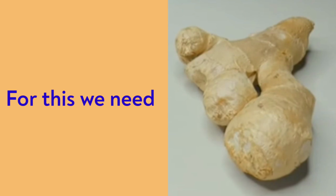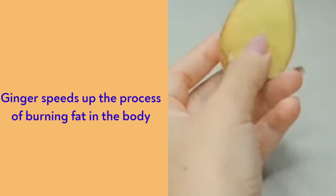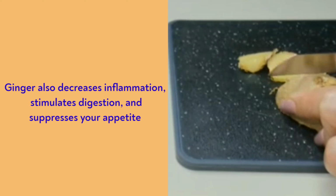For this we need 30 grams of ginger. Ginger speeds up the process of burning fat in the body. Ginger also decreases inflammation, stimulates digestion, and suppresses your appetite.